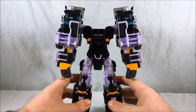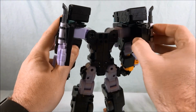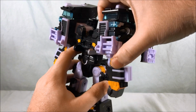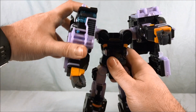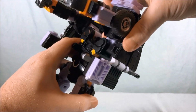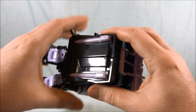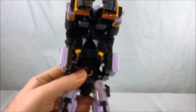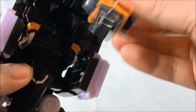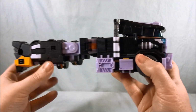So continuing on with the transformation, pretty simple actually. You're going to come around to the back. You're going to pop out these big flaps. Then you're going to take the arms, flip them like this, and just kind of straighten out the arms here. And then you're actually going to lift this completely up against the body here, and they will peg into each other. So you just make sure everything pegs in. And then you can see right here that there is a little connector, and that's going to peg into this. So you just drop this straight down, and they will peg into place.